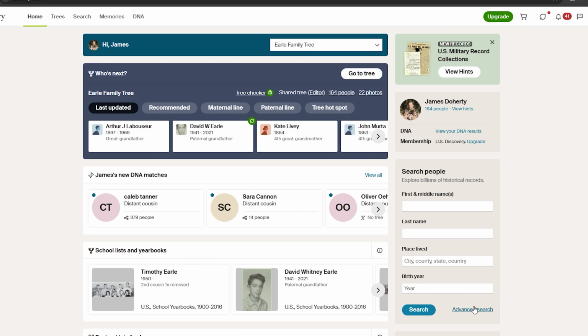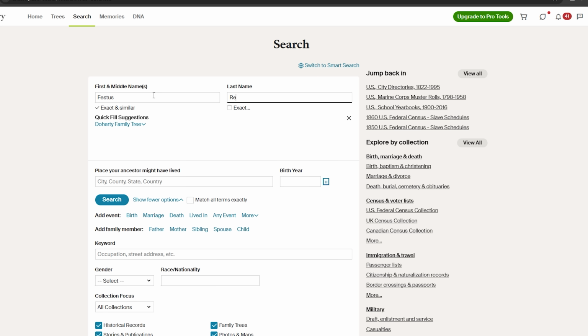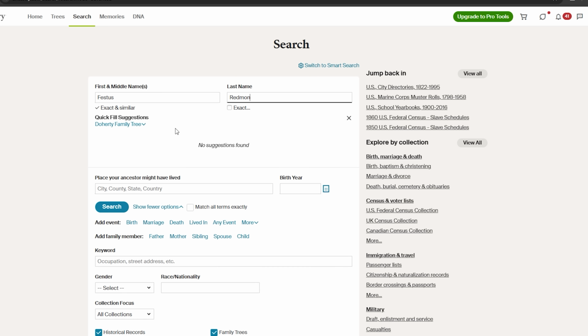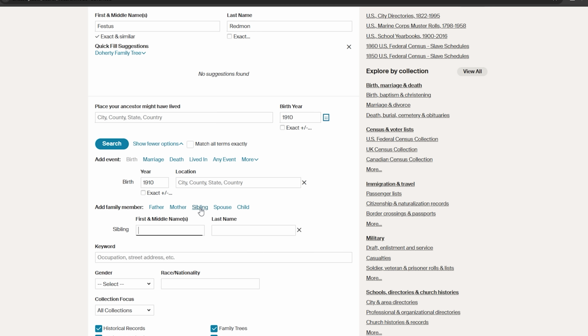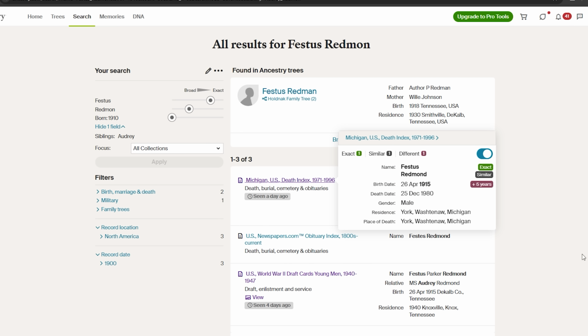So using Ancestry, we go to advanced search and plug in what we know. Festus Redmond, born around 1910, and add a sibling, Audrey Redmond. I chose Festus because he has such a unique name that there won't be as many results when I type it in. We couldn't leave Festus at the antique mall. So 3 results pop up.